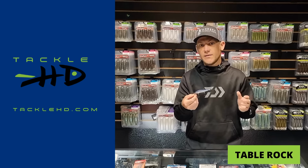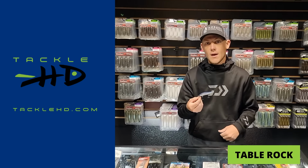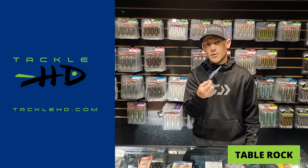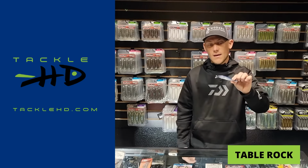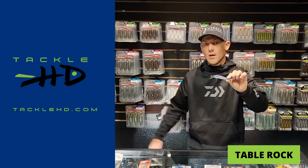Same places, you can throw the jerk bait in the same places: secondary points, main lake points. Sometimes those fish are suspended, so this is a great bait to do that and keep yourself out of that moss. This is a Pro Blue color by Megabass.